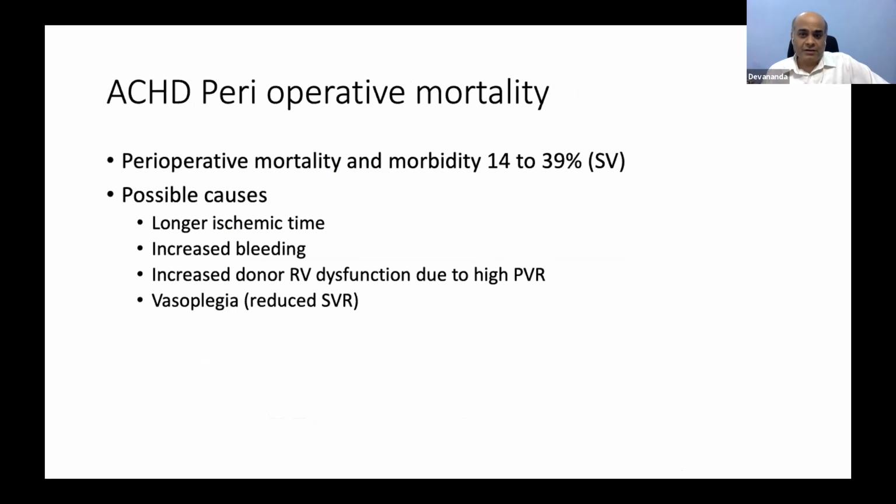Now, mortality in the immediate perioperative period is high, probably because of various reasons. One is longer ischemic time, because you need that kind of time to re-enter and get the heart out of the chest. Chances of bleeding again are high because so many of them could be cyanotics. There are multiple smaller collaterals. Many a times pericardium on either side is used, and heart may be badly adherent to the lung.